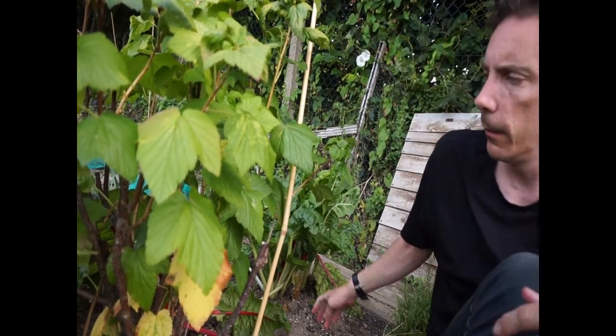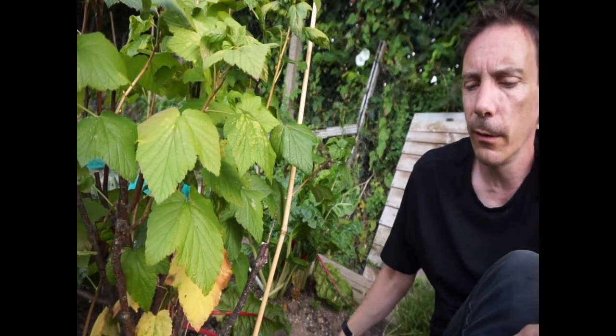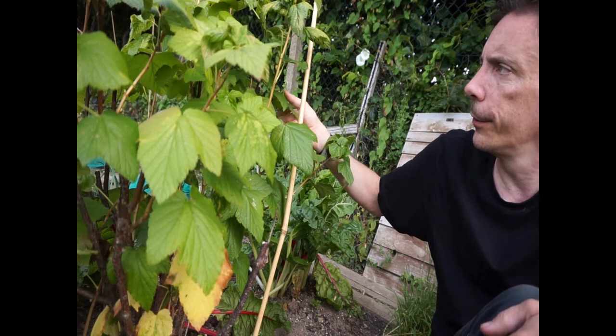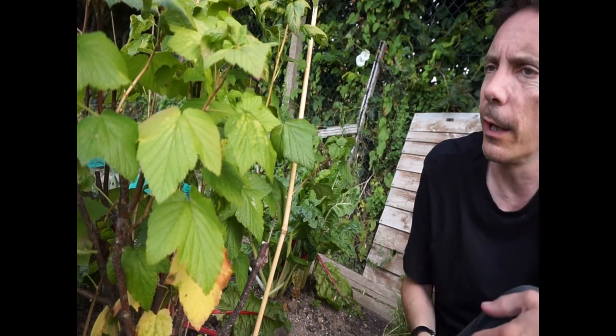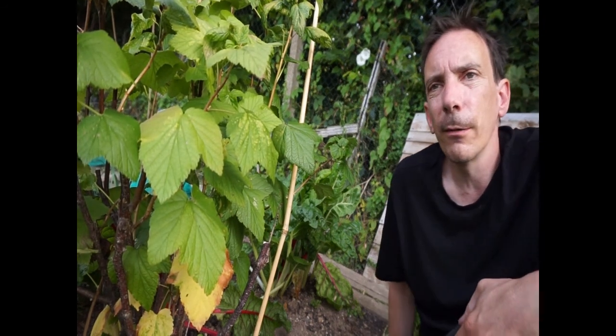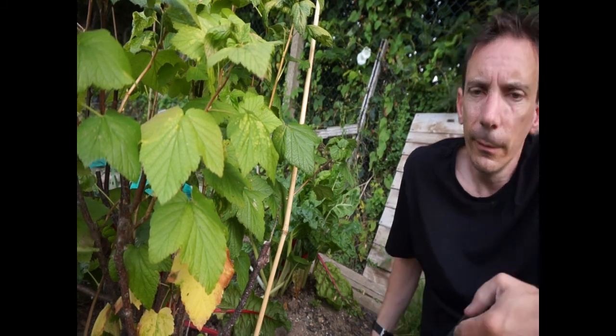Chard we have here, one of which went to seed last week with hot sun. Here you can see the end of blackcurrant bushes, which we had enough to make two jars of jam this year, which is better than last year. We had absolutely nothing because the birds ate it all.